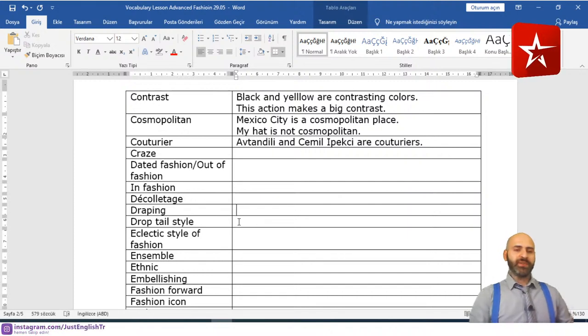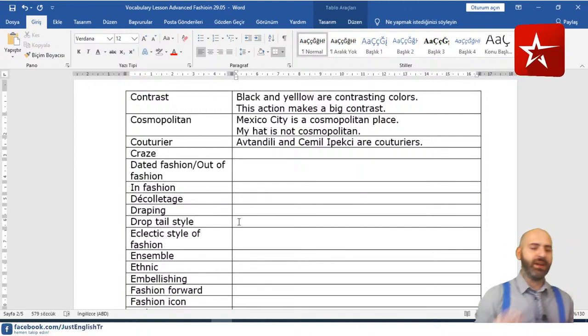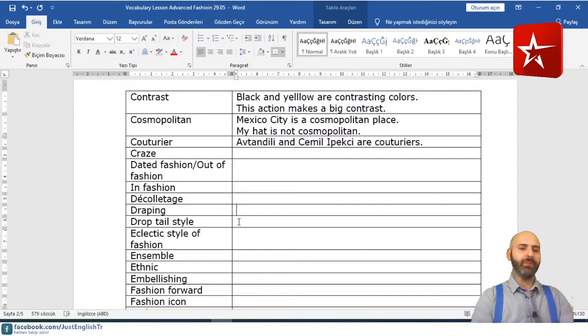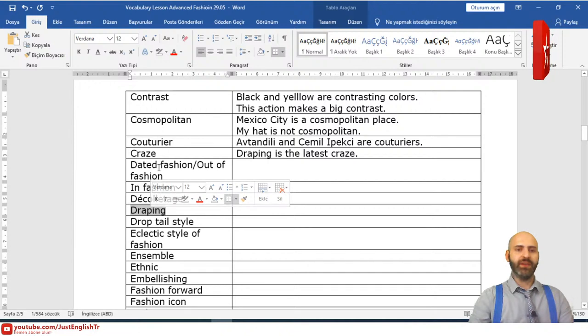Next word that we are going to learn is craze. Craze is something which becomes very popular in a short period of time. For example, I can say that draping is the latest craze. Draping, I will explain a little bit later. It's this word over here.